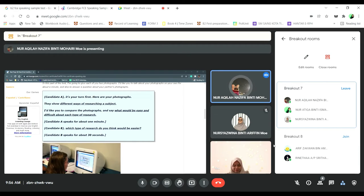So today I'll be talking about different ways of searching a subject. There is a picture of a girl who is surfing on the internet for searching some kind of information, while the second image is a library picture where people sit and search for what they want in a book.